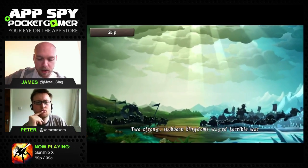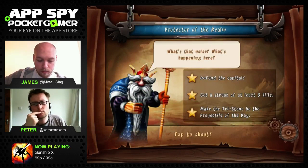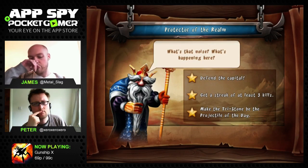It gives you a little cutscene. I'm going to skip it, though. Protector of the Realm. Tap to shoot. I'll do just that. Aim for the head to get more damage and rewards. Yeah. It's giving me all the loading stuff.